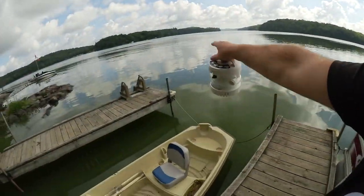Ooh, a fish just jumped over here. Gotta try some fishing later on. So today we're going to obviously take the water out of the boat. Number two, Carol's making pancakes for breakfast, which is awesome.